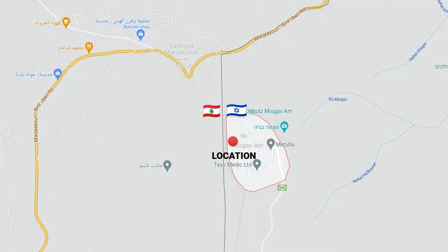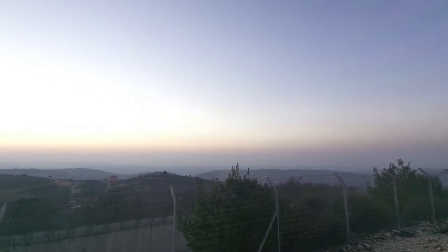I'm just here in Misgav Am on the Lebanese border. It's sundown here, and this is a place on the border I haven't seen before, so we just went into Metula. And Misgav Am, this is literally right behind me, the fence of the village, and then just about 10 metres behind that, there's the actual concrete barricade, which is the border fence with Lebanon.